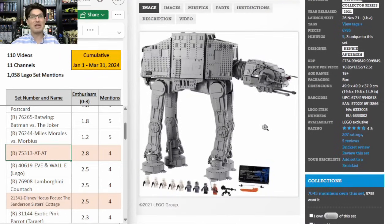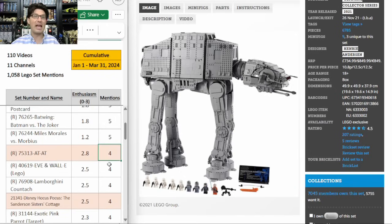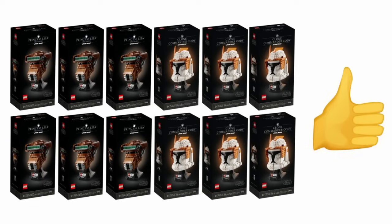75313, the UCS AT-AT. I've talked about this set a lot in past videos. 4 mentions, seems reasonable. A crazy enthusiasm score of 2.8. Remember, the E-score is out of 3.0, so that is very, very high. I am skipping this set simply because of the $850 price point. I don't want to invest in one unit that costs that much. You know, like what if I bang it up or it gets damaged or something, and then I could be out a big chunk of money. I'd much rather have, what is that, like 12 helmets or something like that?